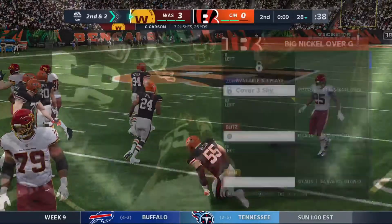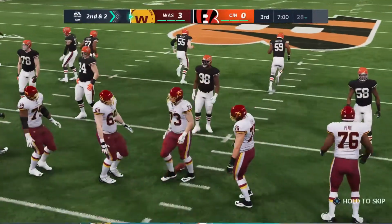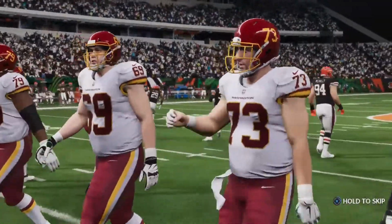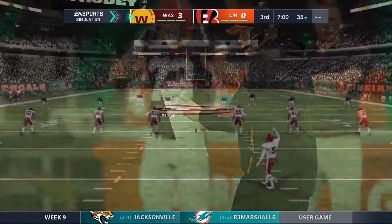And defensively, they're just looking to keep him contained as they're able to get him down. Line of scrimmage, the 28 now as they come up on 2nd and a couple. There you have it. Halftime quickly over. 3rd quarter, here we go.